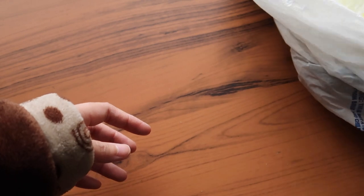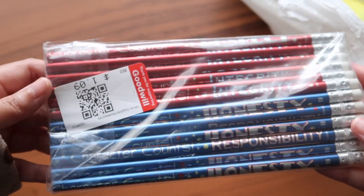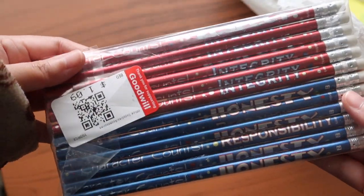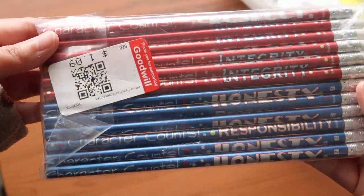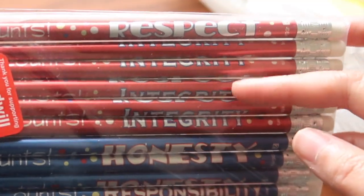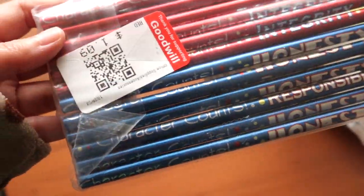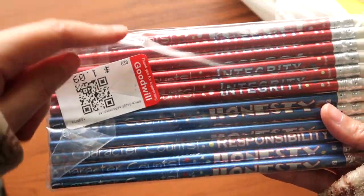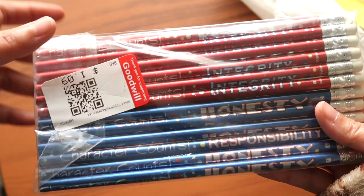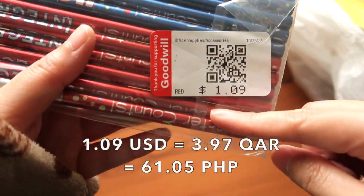So, the next item. Ta-dah! Pencils again. These are like Character Counts pencils. There is respect, integrity, honesty, responsibility. From this pack, there are 1, 2, 3, 4, 5. There are 6 red and 6 blue. And I paid this much.